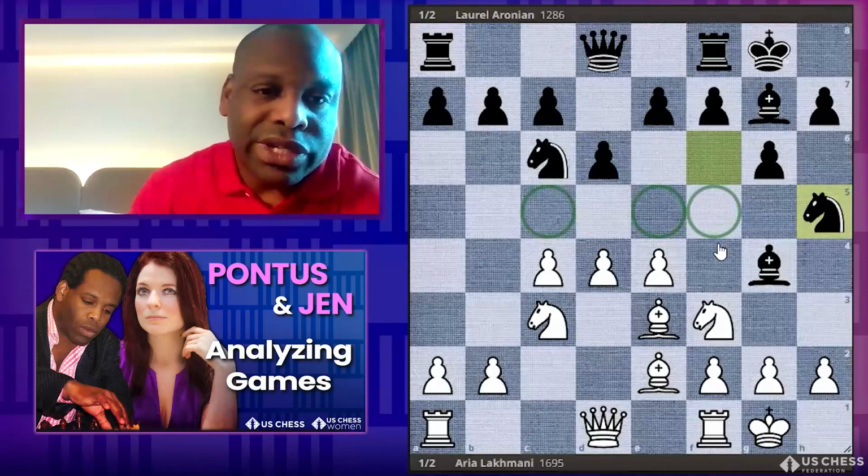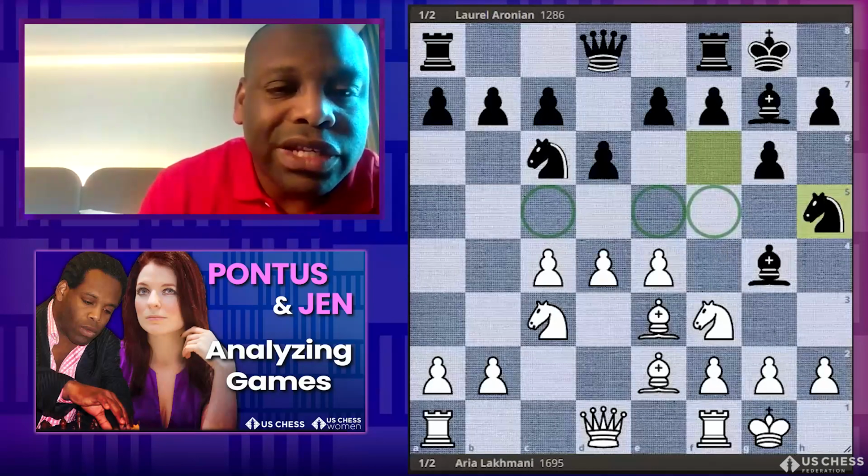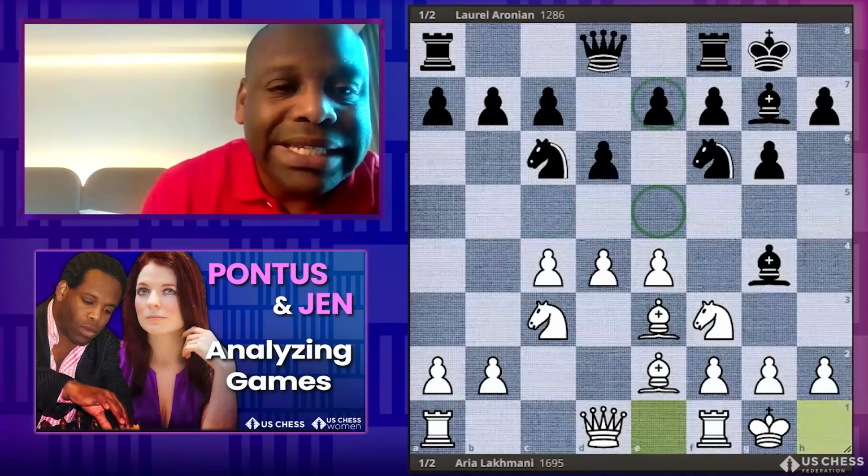The other idea, actually, that you can do, let's show this quickly as well, because instead of knight h5, let's go knight d7 instead.